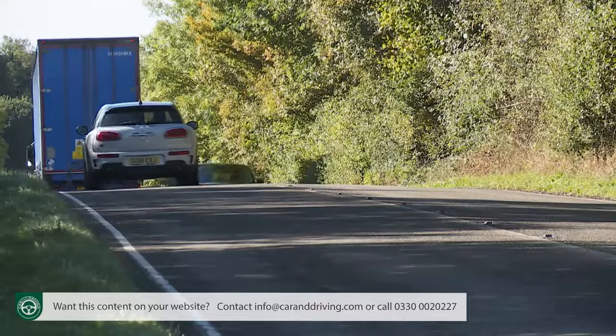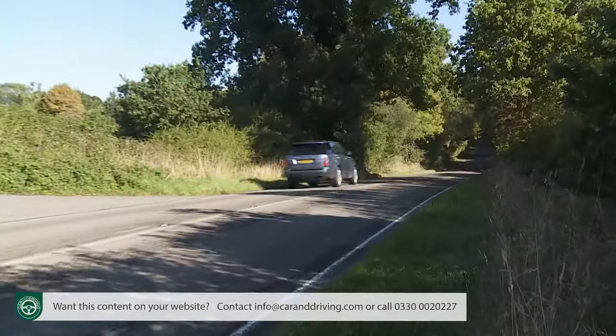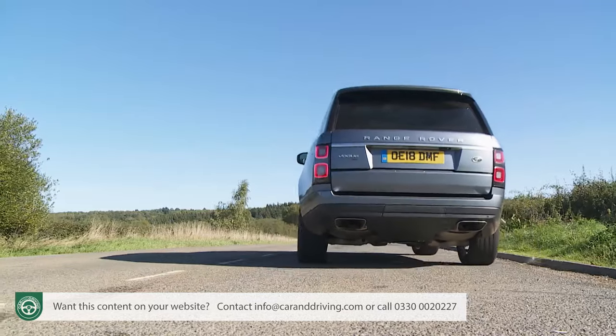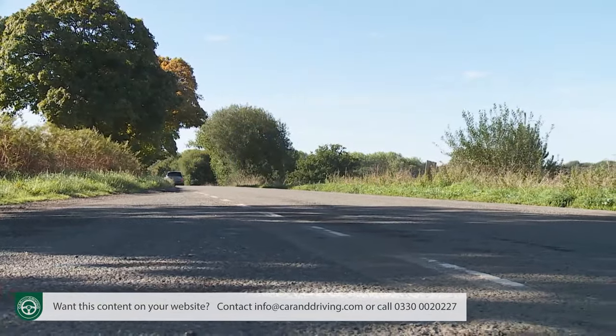If you don't habitually use your Range Rover around town or for shorter trips, then to be quite frank, you're probably far better off choosing one of the conventional diesels. Now, as previously mentioned, there are two, the 6-cylinder 3-litre TDV6 with 258 horsepower and the 8-cylinder 4.4-litre SDV8 with 339 horsepower. Both get from rest to 60 in around 7 seconds and they top out at an irrelevant top speed of 130 miles an hour or just over.